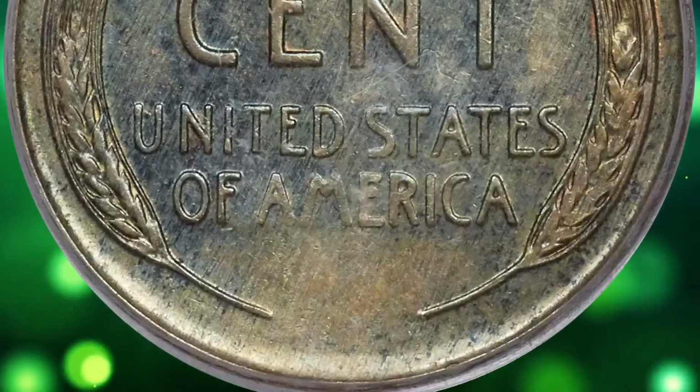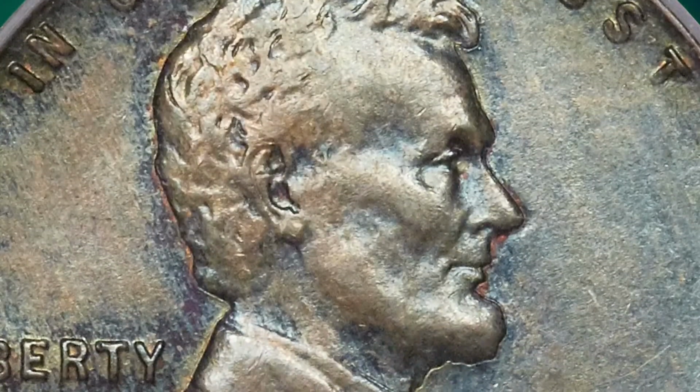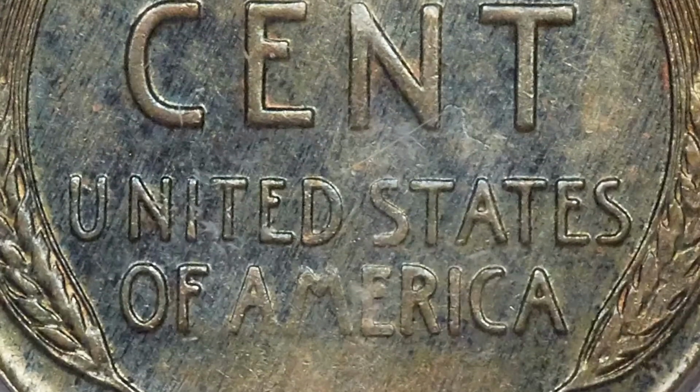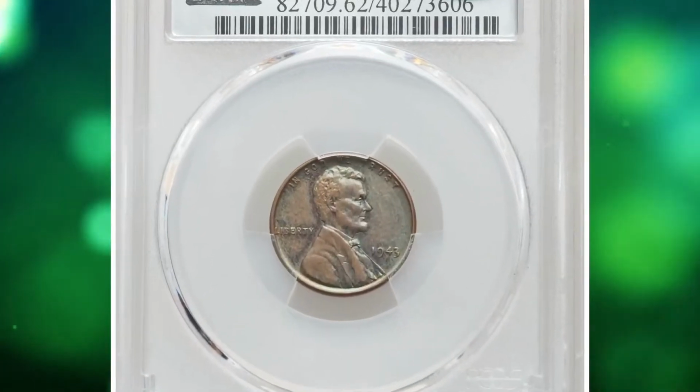In 1943, due to the shortage of copper during World War II, the US Mint switched from using copper for penny production to using zinc-coated steel. However, a small number of bronze planchets meant for 1942 pennies were probably left in the tote bins and struck with 1943 dies.